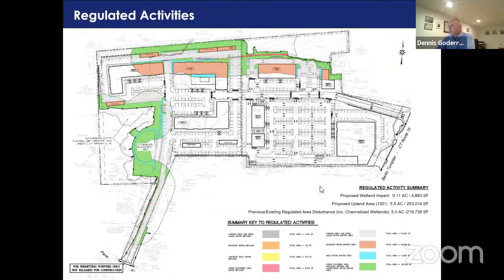And then there's the disturbance within the upland area. So the wetland impacts is 0.1 acres or 0.11 acres of direct wetland impacts that are proposed. Activities within the upland regulated area is 5.8 acres. And then we just did a comparison as to what is already existing as being disturbed within those areas. So it's 5 acres within the regulated area. So there is a slight increase in activity in the regulated areas between wetlands as well as the upland review areas as well.